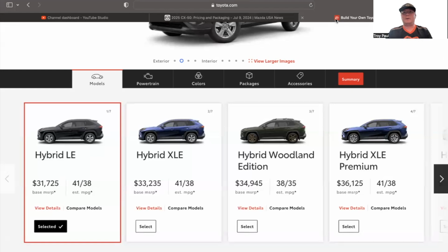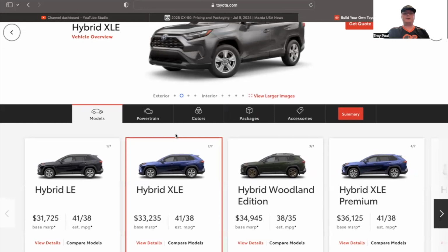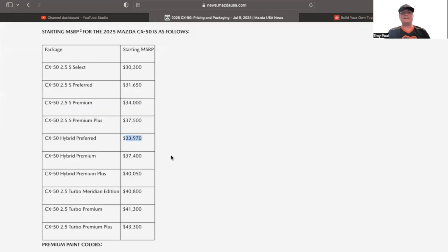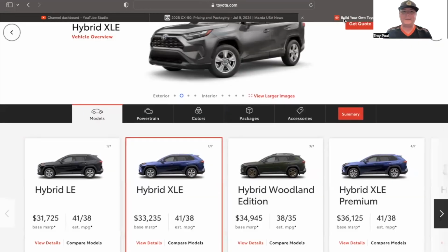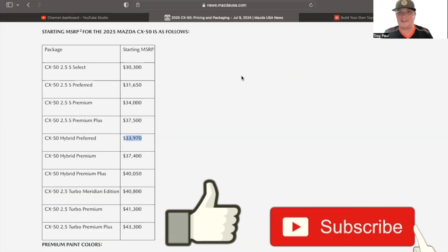The real first trim level that we can compare apples to apples, really, and even then it's not really apples to apples, and I'll show you why, but the first trim level that's in comparison price-wise is the XLE hybrid from the RAV4. And that starts out at $33,235 versus Mazda's $33,970. Now, one benefit the Toyota RAV4 has is this hybrid system is Toyota's, so they have all the pricing power on this hybrid powertrain system. But crazy to see that the CX-50 is really only $700 more expensive, but there's a catch here.